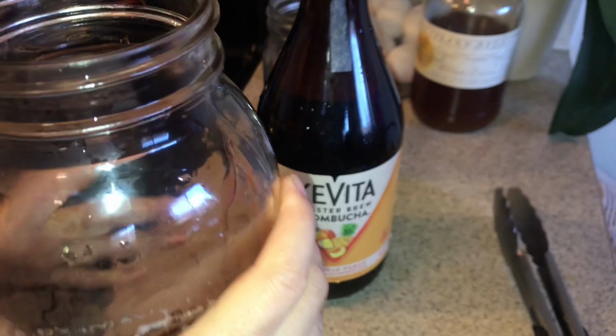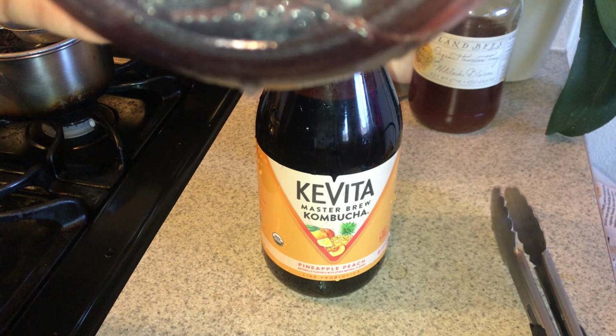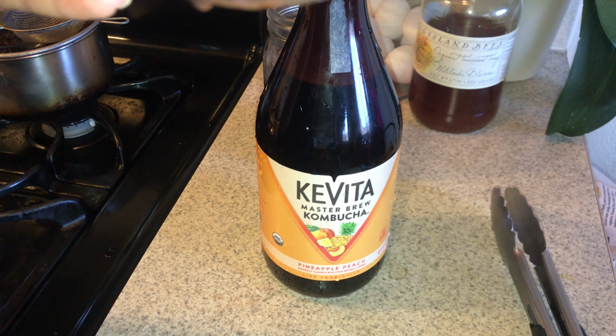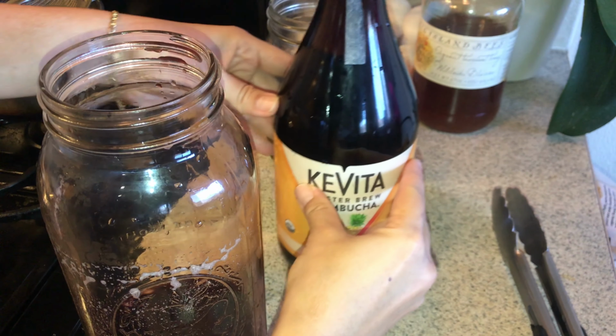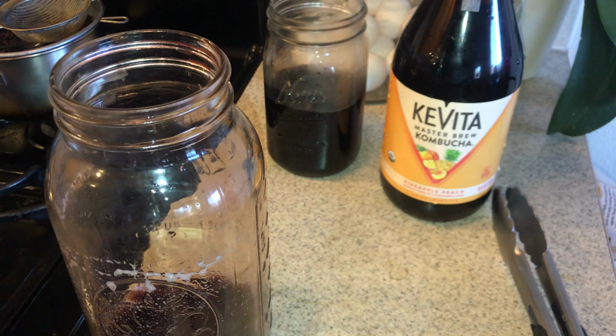Okay, there's a lot of bubbles in there. I have to be careful. And then when I drink this, we can just drink it with ice. Okay, so I'm going to set that to the side because it's bubbling. And I do have a little bit left over.